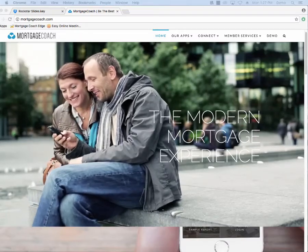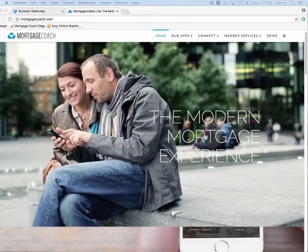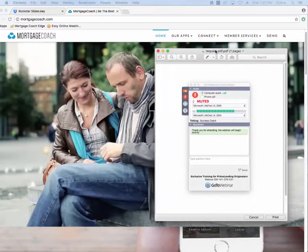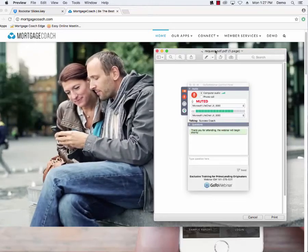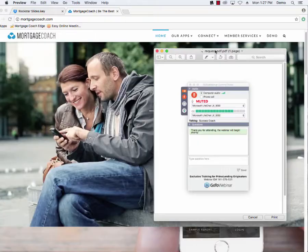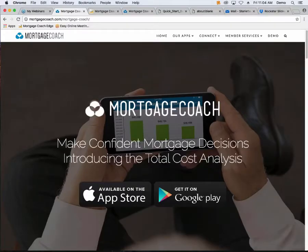All you have to do is put in Mortgage Coach, 2 words, in the search bar, and you can search to find your particular Mortgage Coach icon and download that. So again, if you need to download those apps, all you can do is go to the Google Play Store for Android and the Apple Store for iPhone. Type in 2 words here, which is Mortgage Coach, to download those particular apps on your device.